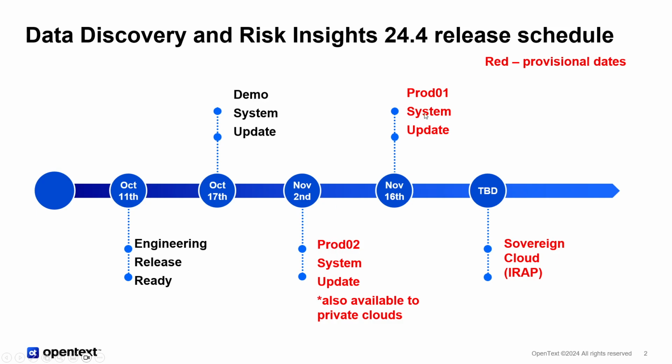The dates in red are the provisional dates for the updating of the production systems. Both Prodo 1 and 2, the sovereign cloud dates are to be determined. That's into next calendar year.